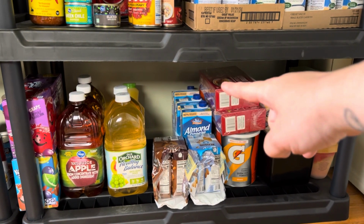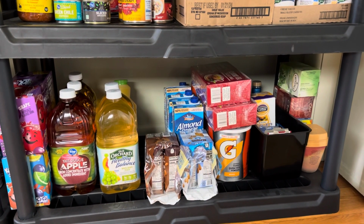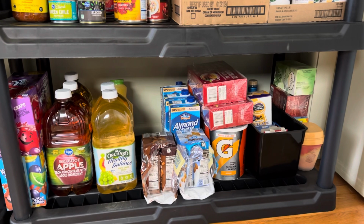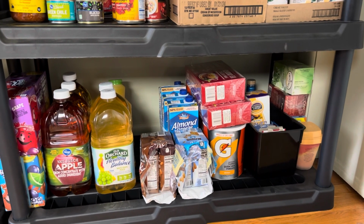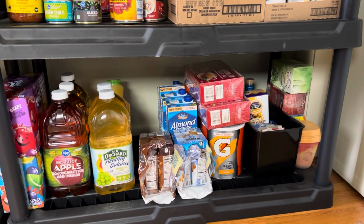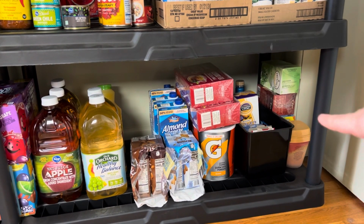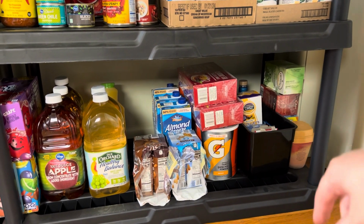There's a big one behind the tea bags. That's just good to have electrolytes. Luke does use that from time to time for working. He works out in the heat, so he makes a big jug of it and takes it with him. Got extra tea bags. We've got other smaller tea bags. And then we've got Kool-Aid, drink mixes, and stuff like that in there.